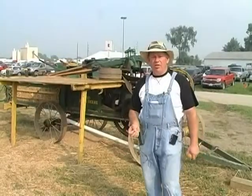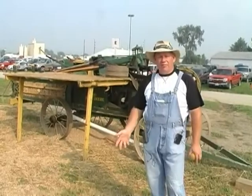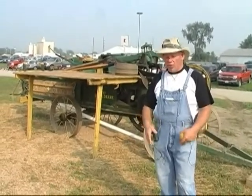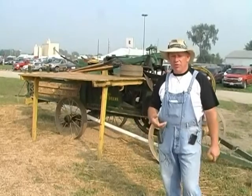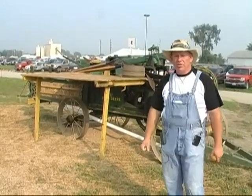We have a baler made by the John Deere Company in Moline, Illinois. This is a hand-fed baler. And what that means is the new balers of today will go along and pick the hay right up off the ground. These ones, you had to bring all of it into one spot, and then with a pitchfork, you would feed it into the top, right back where that yellow board is on top right there.